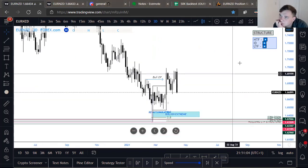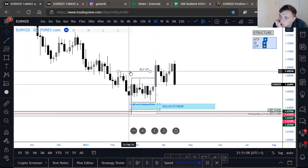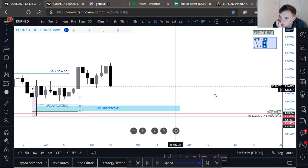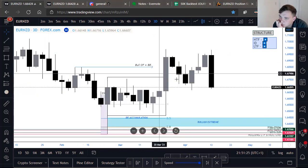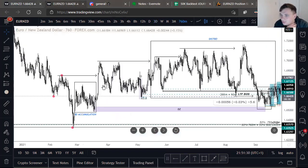Okay, so lower time frame, we play order flow. We're already in, and we've broken order flow here, so we're break even. Okay, I'm going to go ahead and put bullish plus break even. We would have already taken some partials, but we'll do that later, I guess. So this is break even as well as TP1 in here. Okay, cool, lit. So let me just quickly look at what was in here.